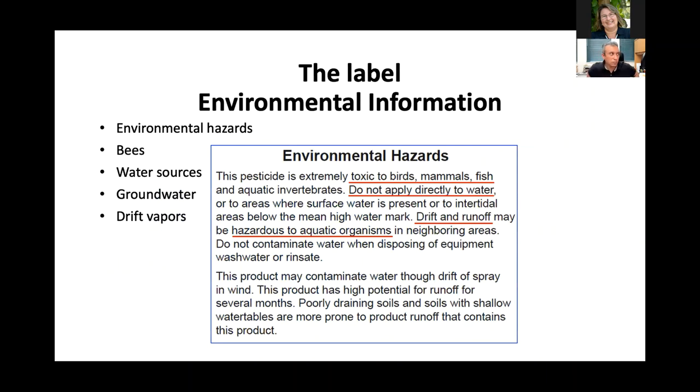All right, so let's look at this example of the environmental hazard statement from a label and see what it says about drift. First of all, it mentions the toxicity to birds, mammals, and fish, and asks not to apply directly to water. So that's a hazard to aquatic life. And then it says drift and runoff may be hazards to aquatic organisms. So it warns about that. And if there is a warning about bees or drift risks, it'll be listed in that section of the label.